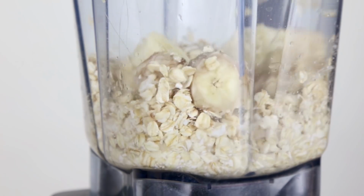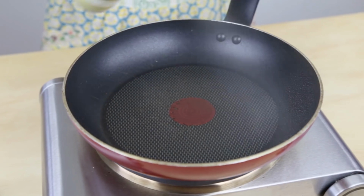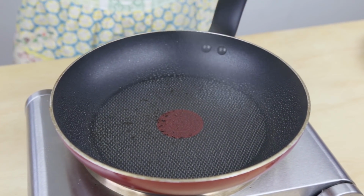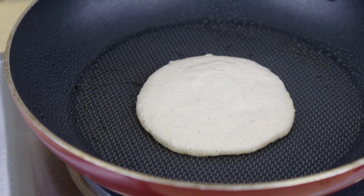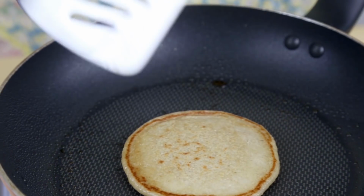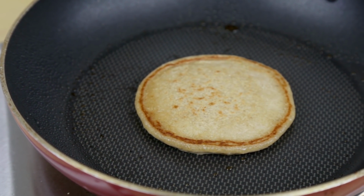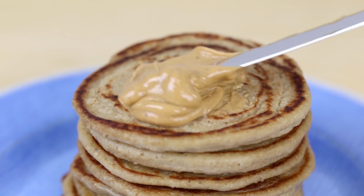Add your ingredients into your blender and blend it on up. It will become a nice, fairly thick batter consistency. Spray down a large skillet preheated to medium-high heat and scoop on a little bit of your batter into a pancake shape. Once little bubbles start to form on the side as they would with normal pancakes, it is time to flip. Perfect. Repeat until you've got as many pancakes as you'd like, and I like to top mine off with a little bit of peanut butter.